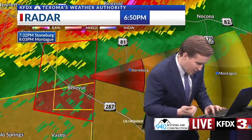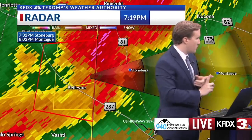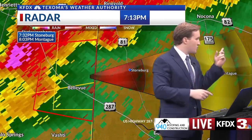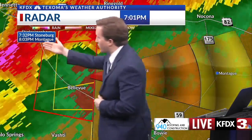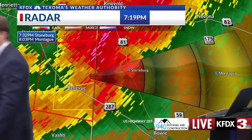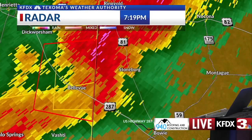Okay. So right now, we still have the tornado warning. So for Stoneburg, you're about to get issued a tornado warning here. Montague proper, you're pretty far away. I know this one says 803, and then so 803 right there for Montague proper. That's probably going to be about 10 minutes earlier than that. It's probably going to be closer to 750. You need some help there, Noah? Yeah, I'm just not seeing the... So, oh, there it is. You found it? Okay. Yeah, got it.